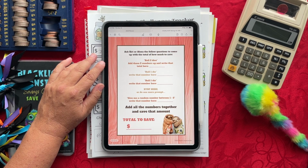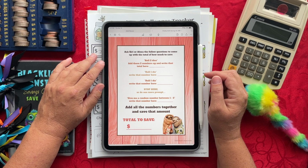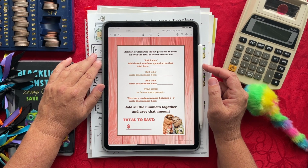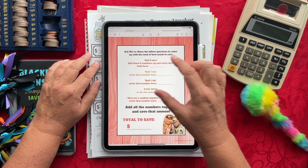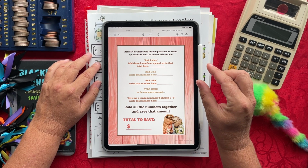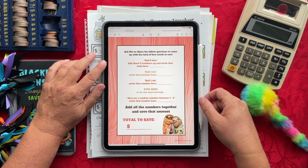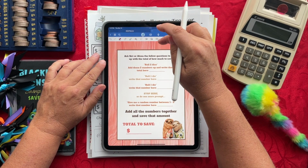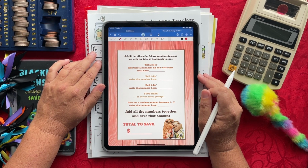We are coming to the end. We only have 2 prompts left. And on this prompt, it says, ask Siri or Alexa to follow questions to come up with the total of how much to save. There are some quotation marks, that's where I'm going to ask Siri, and then I'm going to add those 2 numbers up and write that total here. So let me go ahead and get my writing tool ready, and let's ask the questions.